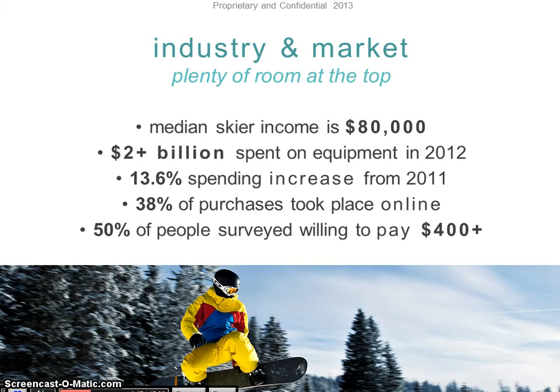This is almost a 14% spending increase from 2011, which, given the less than optimal snowing conditions, is a positive indicator of a healthy industry. Of this $2 billion, approximately 40% of purchasing took place online, which is another positive sign for us, as that's where we would like to begin selling.